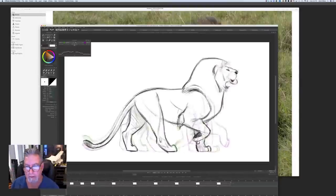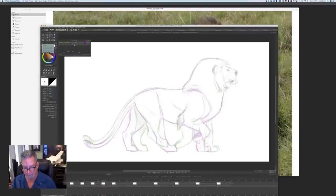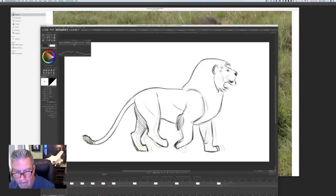There we go. So there you can see that movement coming up. Let's get to that next one. On to the next one. That shoulder is dropping. That leg's coming forward.